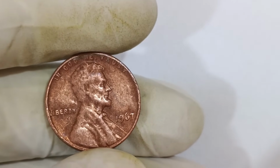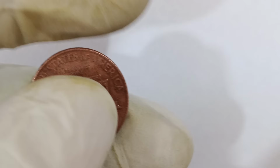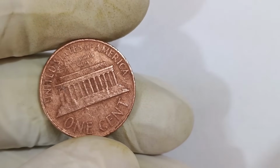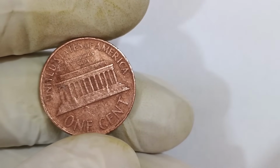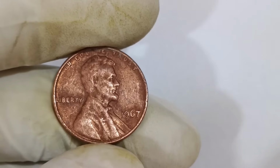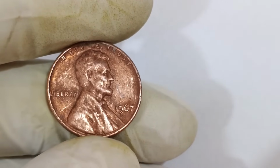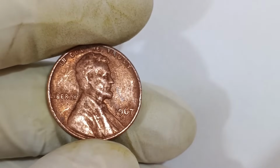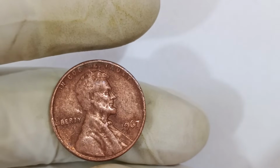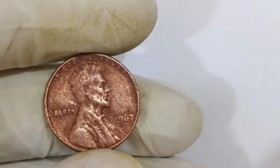First up, double dies. A double die error happens when the die itself is engraved incorrectly, causing the coin's design to appear doubled. If you find a 1967 penny with clear doubling on the date, the word Liberty, or In God We Trust, you might be holding something special. While not many double dies have been confirmed for 1967, the potential for one existing is always a possibility. And even unconfirmed or unlisted varieties can fetch hundreds or thousands from error collectors.